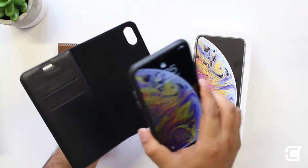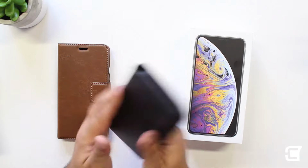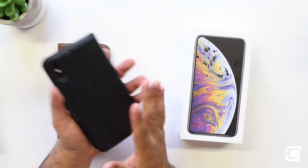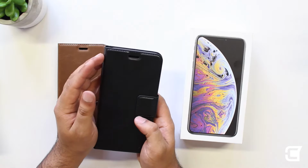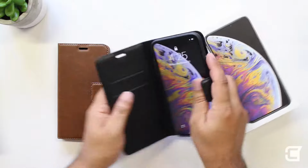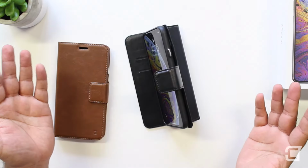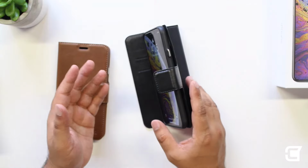Let's try this bad boy out. The magnet, which I love. Nice, close to it. Digging that. Has a hole there so you can actually pick up the call and close the flap while you're using it. Try this out. Alright, good viewing stand to watch movies.